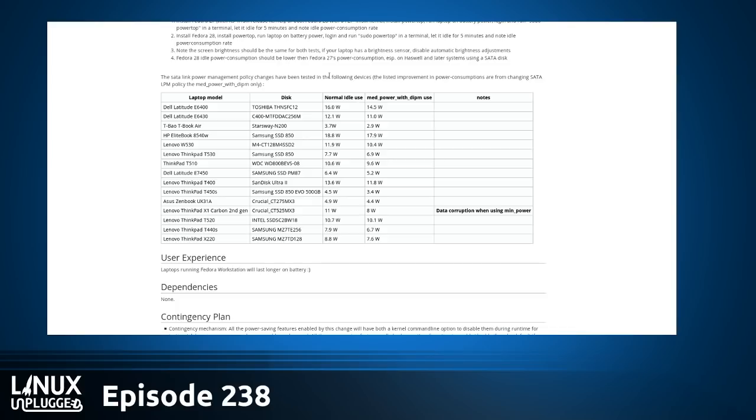They tried on the Lenovo ThinkPad X1 Carbon 2nd Gen. They tried to enable some of the SATA link power management stuff, and it produced data corruption. Whoopsie. Whoa. That's a nice thing to know about ahead of time. So maybe don't go just playing with this stuff. Don't go just trying that on your own distro, or at least not with data you care about.